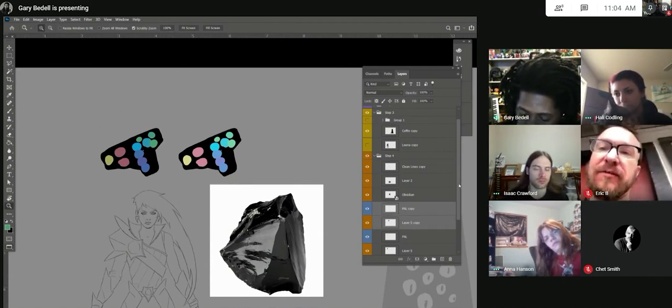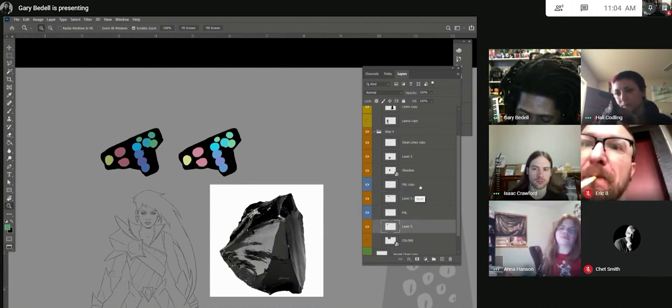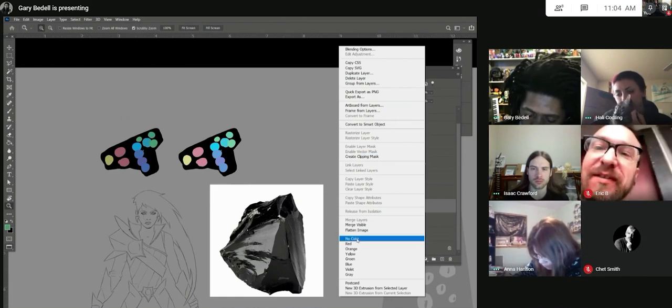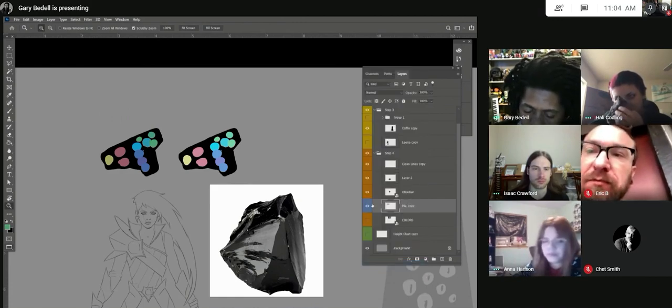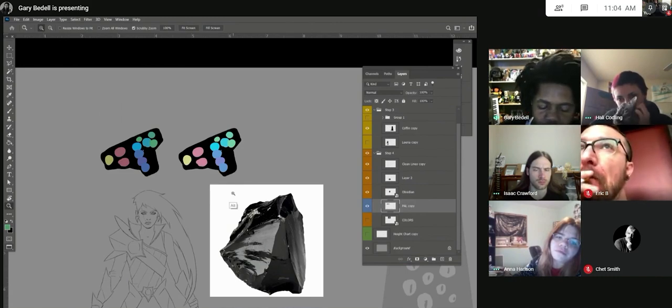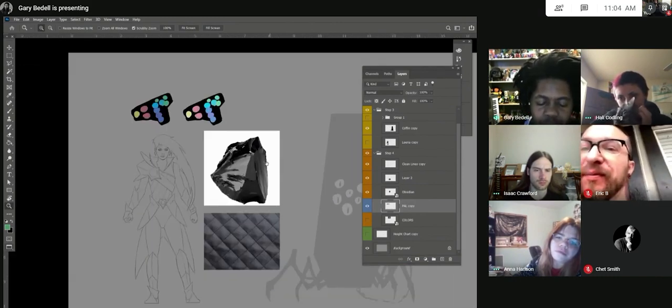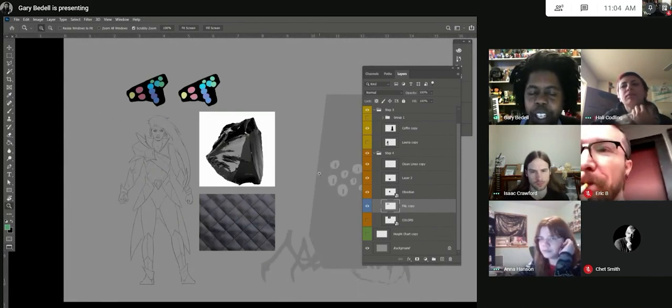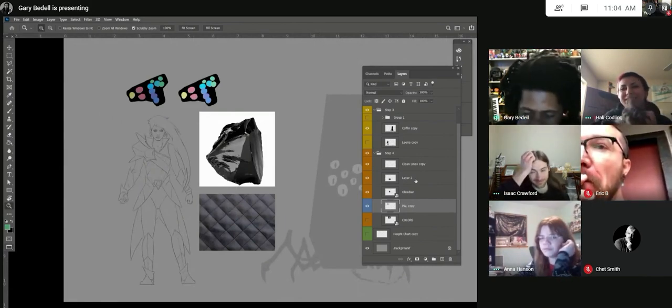So what I'm going to do is take all these, merge them, make that blue. I'm very anal about merging my layers and making copies and stuff, so you don't have to make as many layers as I make. I'm just me, and that's what I do. So sorry about that.